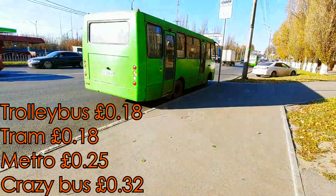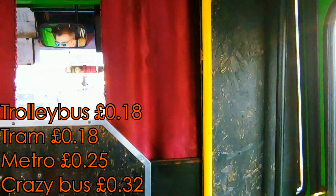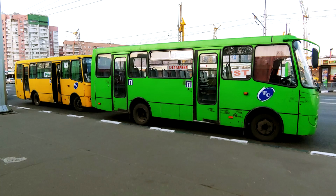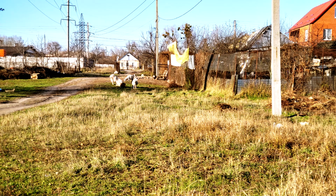Quite a bit more, especially compared to other Ukrainian cities. And I must say the crazy buses weren't as crazy as Kiev, sadly. So it's interesting they cost a lot more, but they do get you where you want to go quite a bit quicker than the other public transport. And now I'll go along into the countryside in Kharkiv.